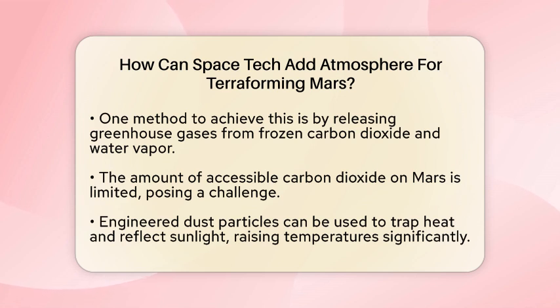This could raise temperatures by over 50 degrees Fahrenheit. As the planet warms, it could trigger the release of more carbon dioxide and water vapor, naturally thickening the atmosphere. This method uses materials already found on Mars, making it more feasible than older proposals.